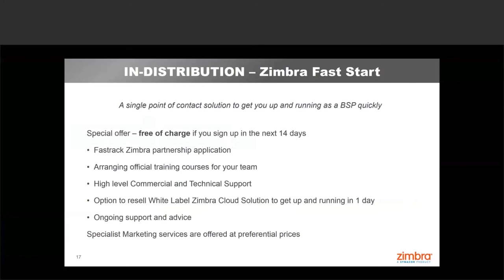The option to resell a white label Zimbra Cloud solution may be of interest, if you want to give it a go and see how the platform works without having to build your own platform. We can get you up and running in one day, and you can use that to build your customer base while you achieve certification, and then move on to running your own platforms.